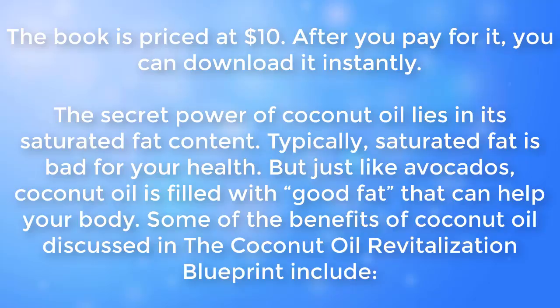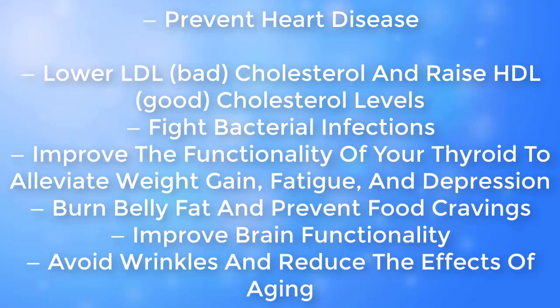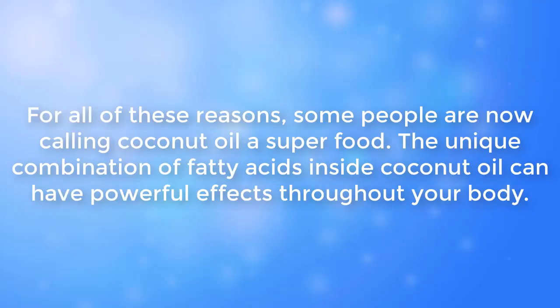Some of the benefits of coconut oil discussed in the Coconut Oil Revitalization Blueprint include: lower LDL, bad, cholesterol and raise HDL, good, cholesterol levels, fight bacterial infections, improve the functionality of your thyroid to alleviate weight gain, fatigue, and depression, burn belly fat and prevent food cravings, improve brain functionality, avoid wrinkles and reduce the effects of aging. For all these reasons, some people are now calling coconut oil a superfood.